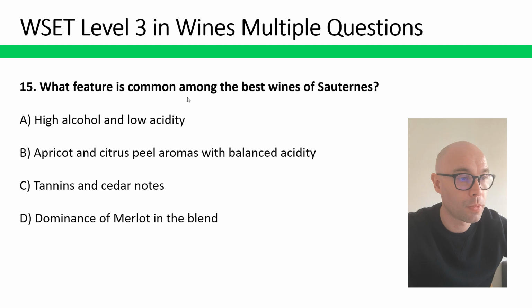What feature is common among the best wines of Sauternes? High alcohol and low acidity; apricot and citrus peel aromas with balanced acidity; tannin and cedar notes; dominance of Merlot in the blend. The correct answer is B, apricot and citrus peel aromas with balanced acidity.